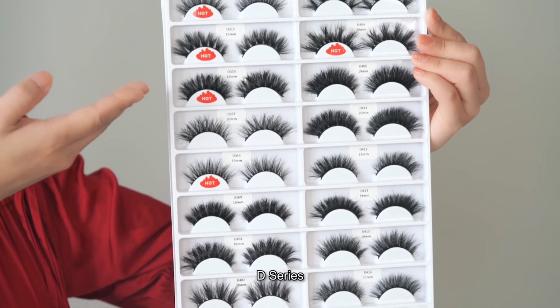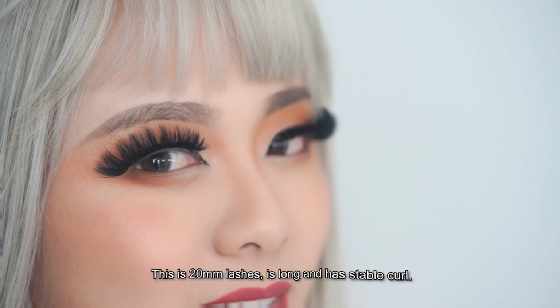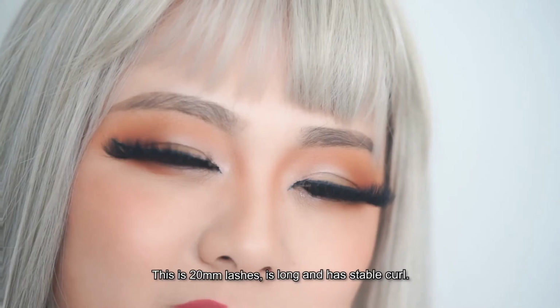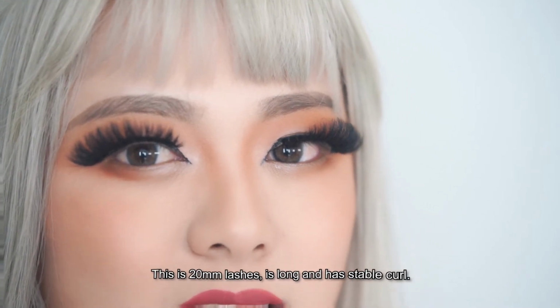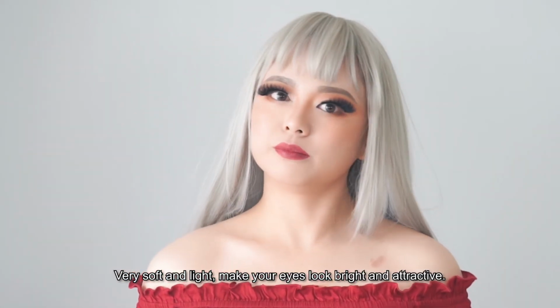D series, D411. This is 20mm lashes. It's long and has a stable curve. Very soft and light. Makes your eyes look bright and attractive.